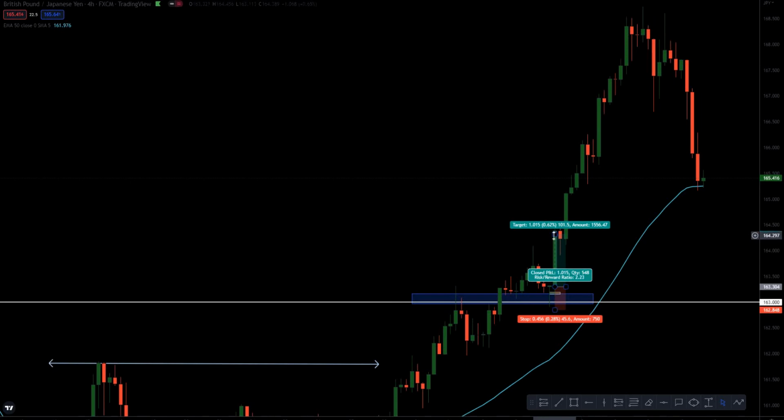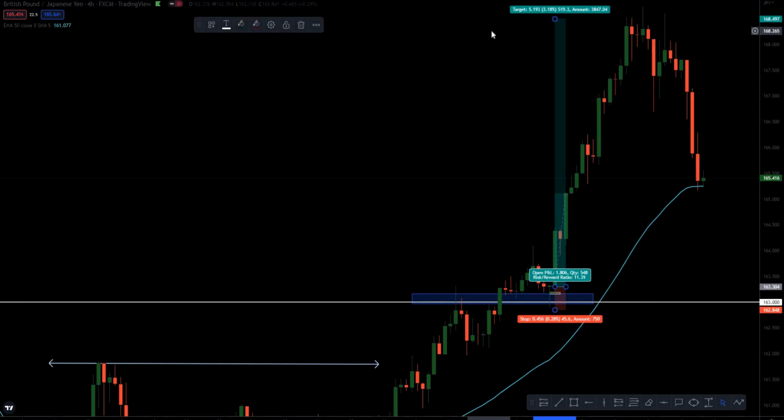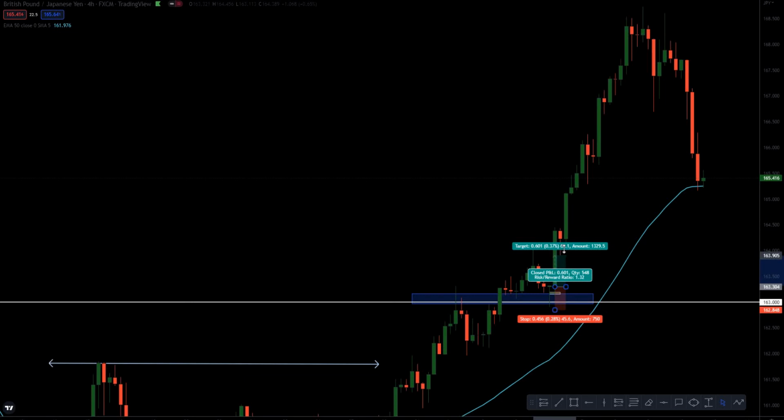This would have been a no-brainer trade where I would have expected price to come back and test previous weekly highs for some nines on 1 to 10. We still were over there. But that notwithstanding, we're able to bank a 1 to 2 from this. Our exits at 164, somewhere around 164. So we had a 1 to 2 risk to reward on this.